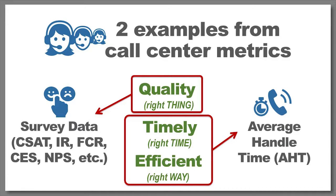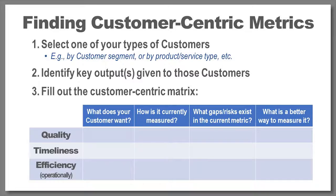So again, for Joe's example, getting back to him, this is what he might use. So what I would challenge is, let's explore this a little bit further using this call center example to see how effective these perspectives are in these current measures. Because I think a way to evaluate that is using 3 steps. First step is, I think we need to select a type of customer we're dealing with.